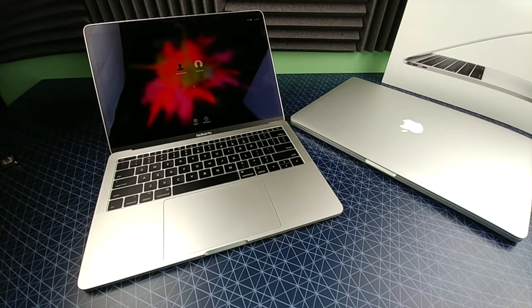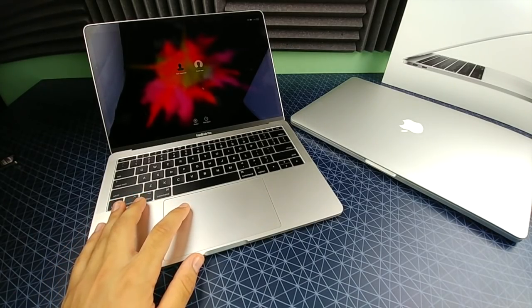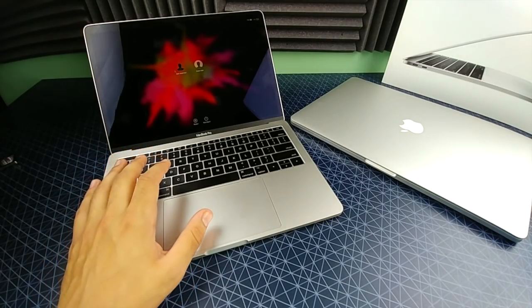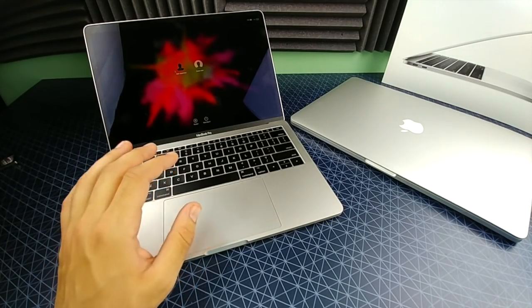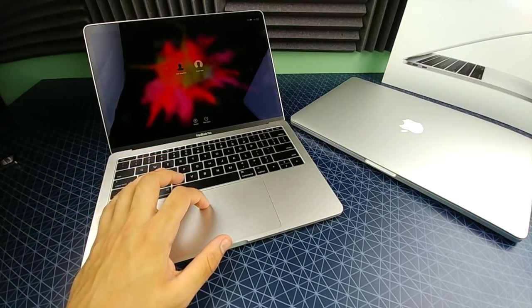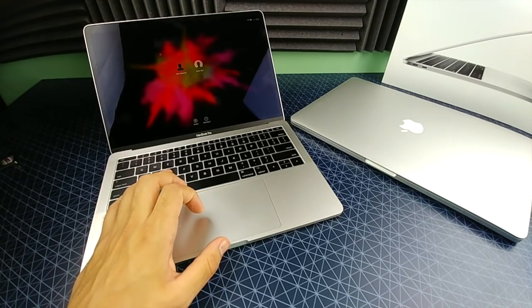In terms of specifications, you are going to get yourself a 2.3 gigahertz dual-core 7th generation Intel Core i5 series processor. This is the 128 gigabyte version. This is $1,299. Now they can be upgraded to $1,499, as well as all the way up to a little bit over $1,800 with tax. And the maxed out version, you're looking at $2,000 for a 13-inch.